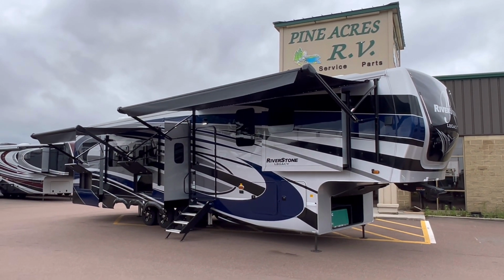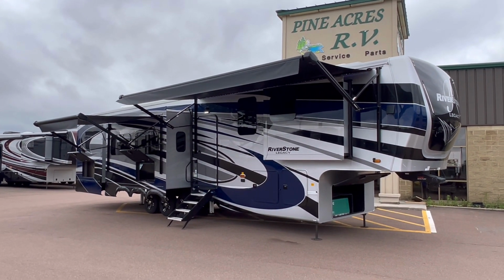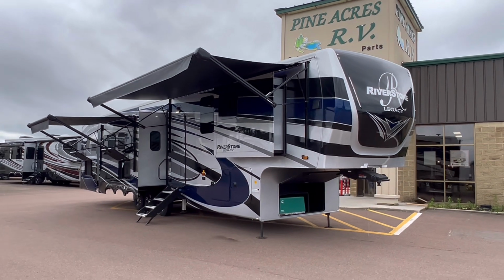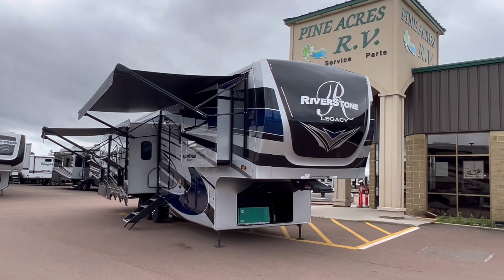Oh my goodness. Okay, be cool, be cool. Okay, I gotta calm down. This is absolutely my favorite fifth wheel ever, one that I will probably never be able to afford.